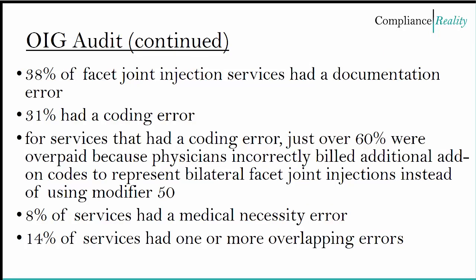Continuing on this particular audit, these are some of the different kinds of errors that they found. 38% of facet-joint injection services had a documentation error. What they mean by that is that the documentation in the procedural note was not complete enough or not full enough to demonstrate what was done or billed for. 31% had a coding error, meaning the codes, the CPT codes or ICD codes that were chosen were not accurate. Next, for services that did have a coding error, just over 60% were overpaid because physicians incorrectly billed additional add-on codes to represent bilateral facet joint injections instead of using modifier 50.